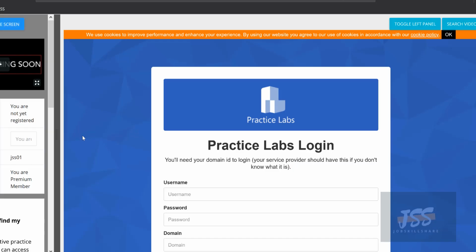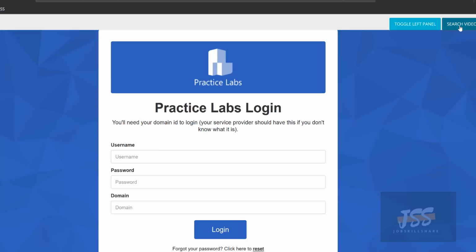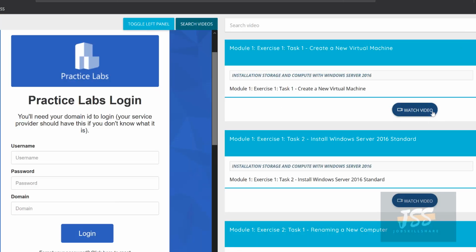Open the full screen right here. Your username and password will show up right here. You can log in directly to your lab over here. You can hide the left toggle like that. And while you're doing that lab, you can open the videos like that. That is going to make your learning super fast.